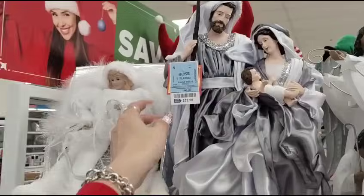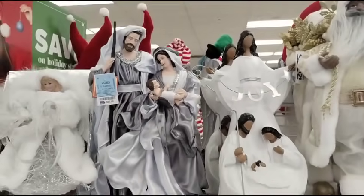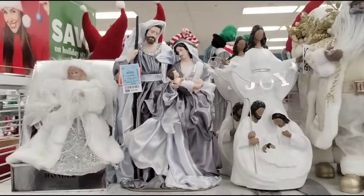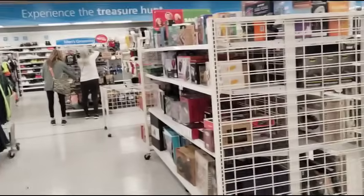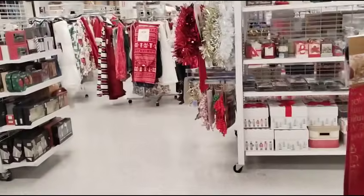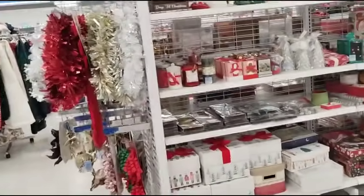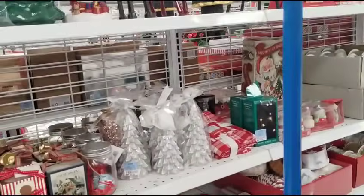And then we also have Mary, Mother, and Joseph. These are $32.99. They have a lot of stuff here still for decor. So if you need some signs, I need to go to Hobby Lobby because I'm not going to find them here. I looked already. I did come here and look, and I'm not able to find what I want.